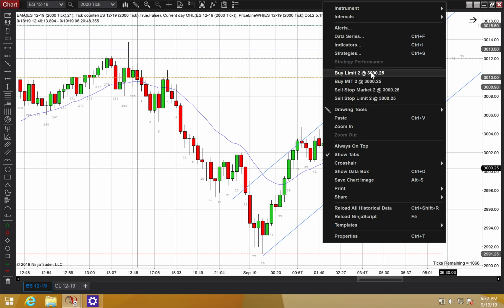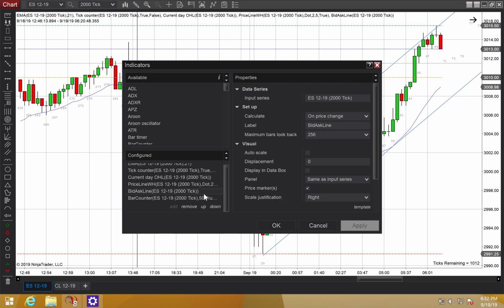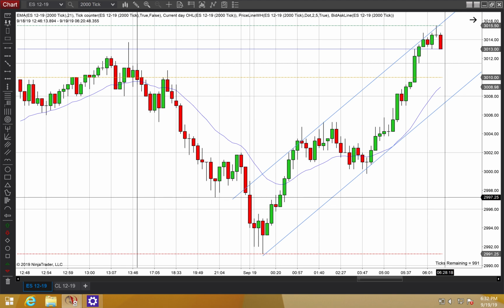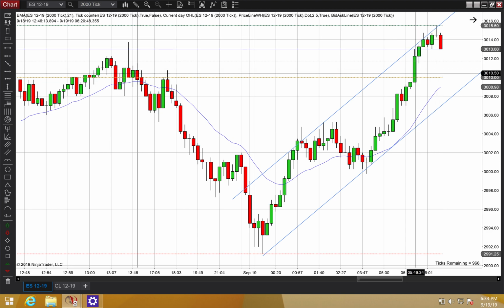And I'm going to take off my numbered bars so you can't see ahead of the price action, like you can see over there where it's going. So let me just take that off real quick. Okay, there we go. Cool. So we got a big doji bear bar.